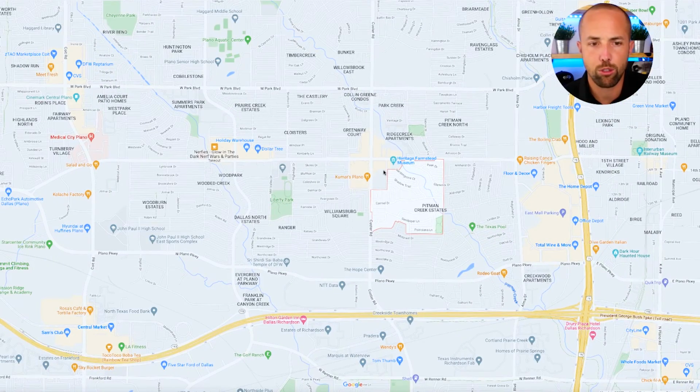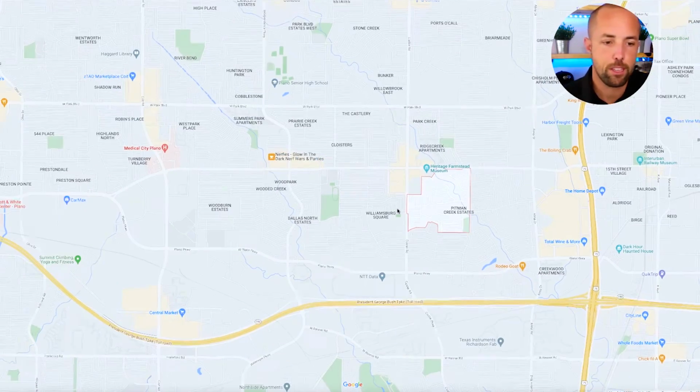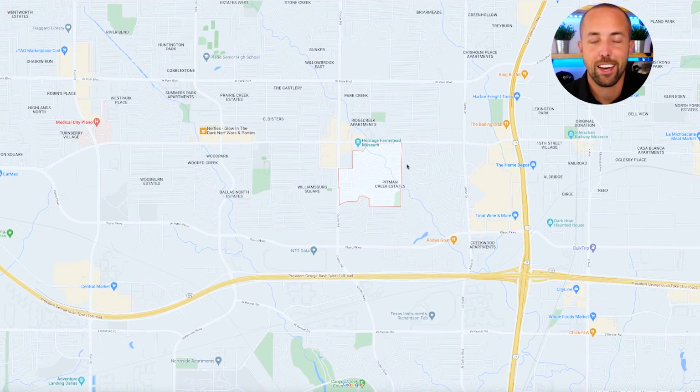The high school is right around here, Plano Senior right there. You got a Liberty Park. If you need to hit a track workout, you can do that right there as well. So anyway, I think that should be enough on Pitman Creek. So let's jump in the car and let's take you for a spin.